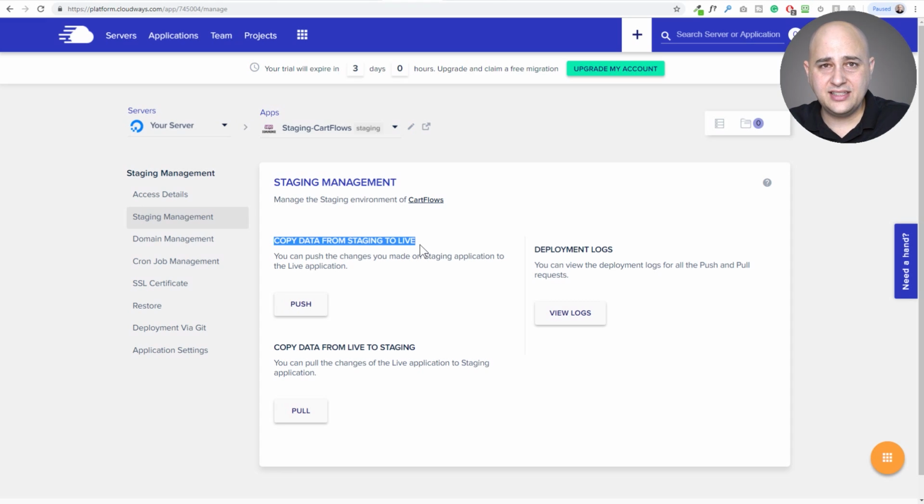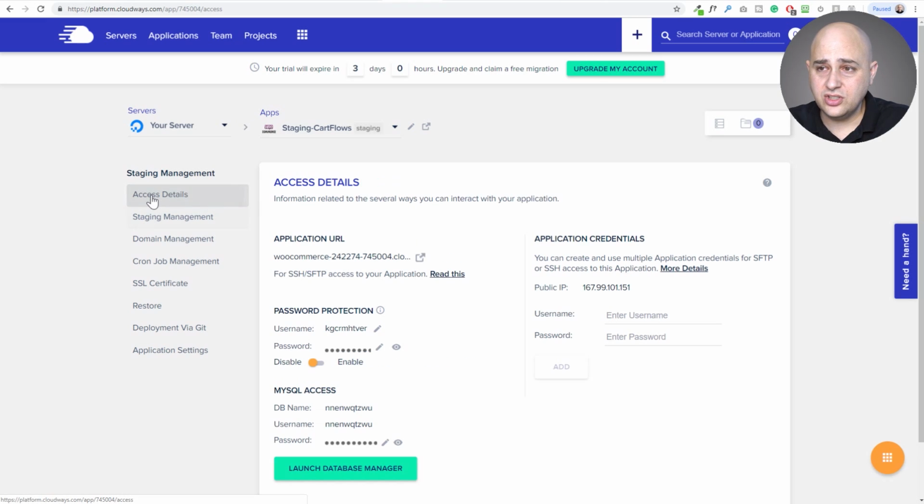So if you created the staging, you made some adjustments and you want to then push that to your live website, well, right here you can just push it right on over. But if you have staging and you made some changes and you kind of want to reset, all you have to do is click on pull. Or if you made a staging a month ago and there's been lots of changes on the live website, you can refresh it all by doing a fresh pull. And that's pretty much all there is to staging here as well.